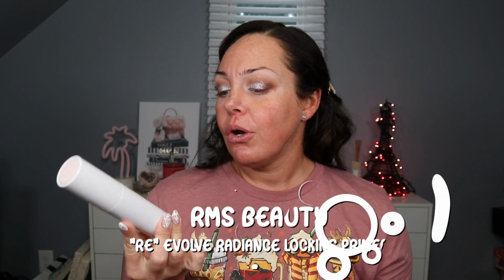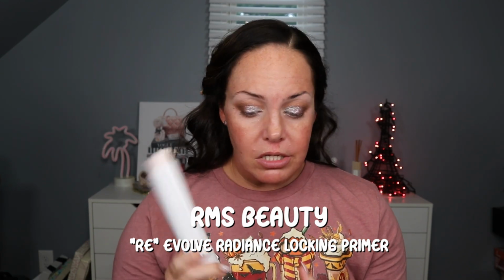For primer, this isn't new. I've talked about it in previous videos. This is the RMS Beauty Re-Evolve Radiance Locking Primer. Absolutely love this. Saw Tarte use it, and I have been reaching for this nonstop. My skin looks beautiful when I use this. Just a little bit, that's what, 2 pumps. And I love the scent.